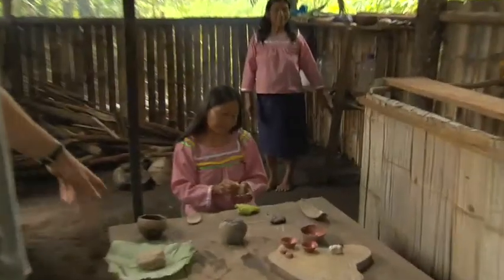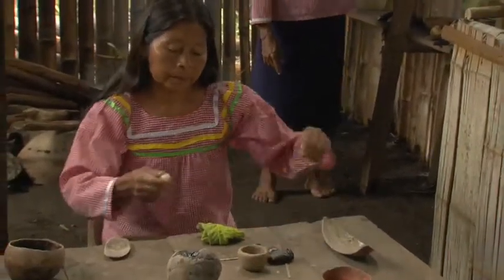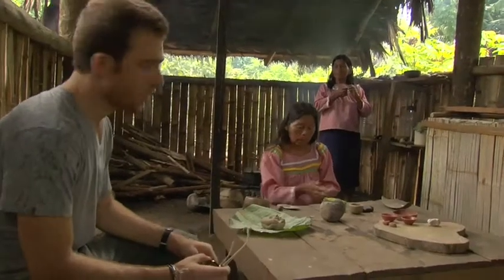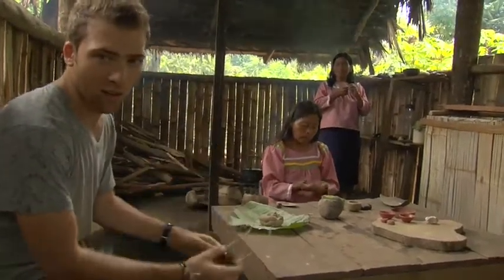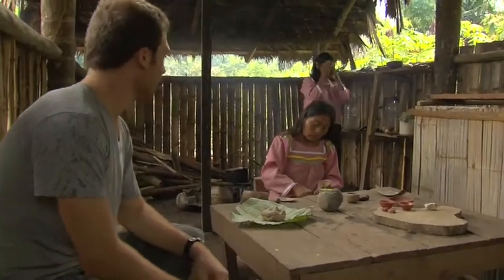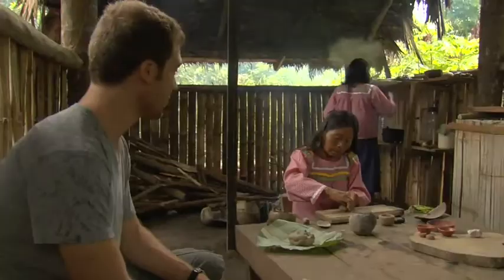So Virginia's showing how they make some of the ceramics. A little bit of pottery. So they speak very little Spanish. She speaks a little bit, she speaks none at all. They speak Quechua. This is the native language here. And it's very, very impossible to understand. I don't understand anything. I speak Spanish. Imas naranji means hello. Very, very difficult.